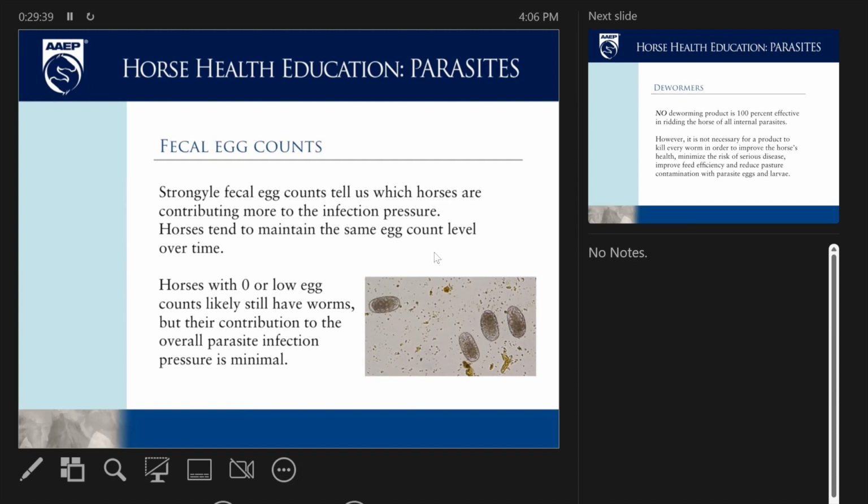That's how their immune system works. That's how their parasite levels are. And even with regular deworming, they will stay in that higher end. There are other things we can do of environmental management to help with that as well. Deworming is not the only answer.